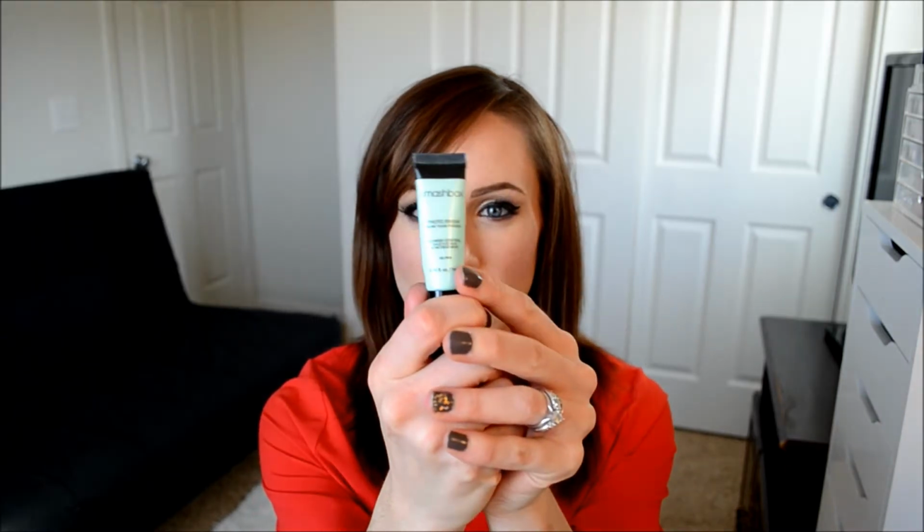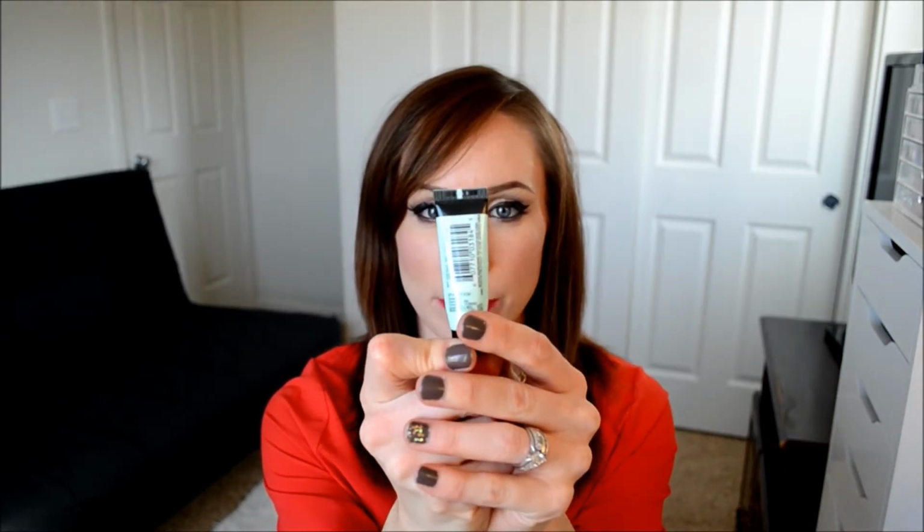So, to conceal all that, and to help with that, I have been using the Smashbox Photo Finish More Than Primer Blemish Control. I don't know if it makes my blemishes go away, but it helps with redness and splotchiness to conceal that before I go in with my foundation. So I've been liking that, and it's really moisturizing. And I like the feeling of the Smashbox primers. I actually just like Smashbox primers in general.